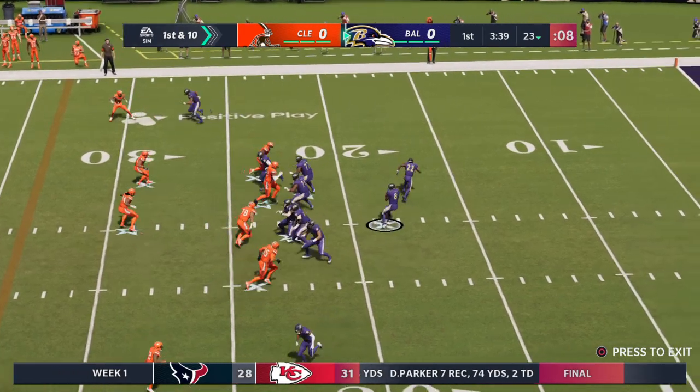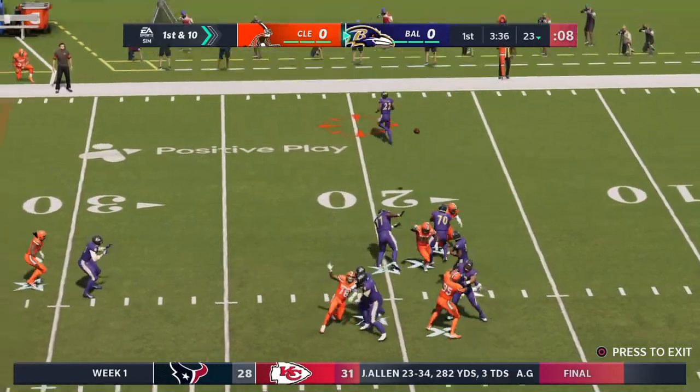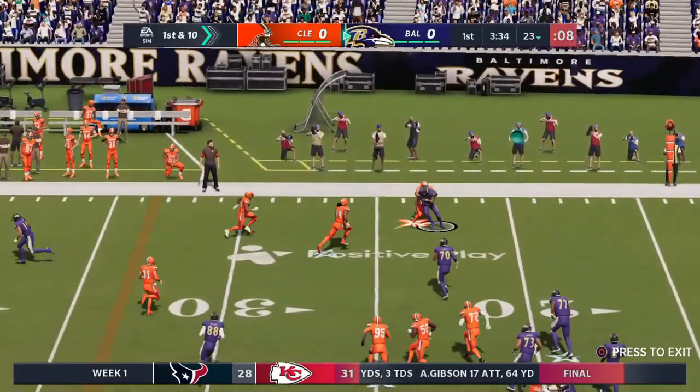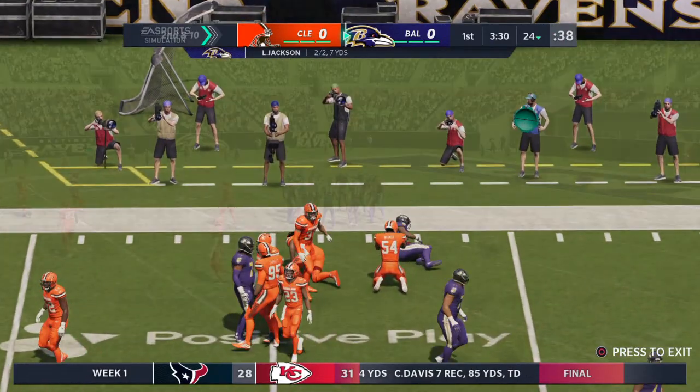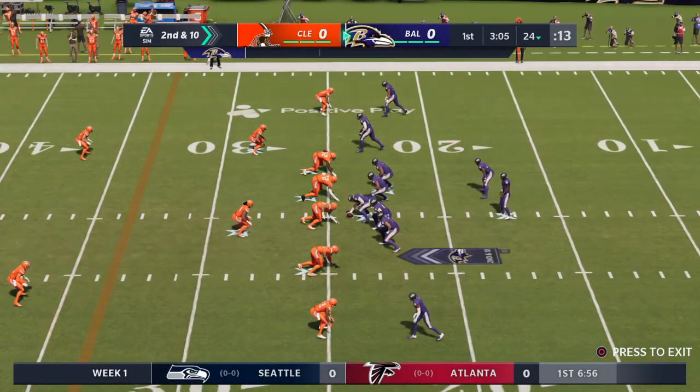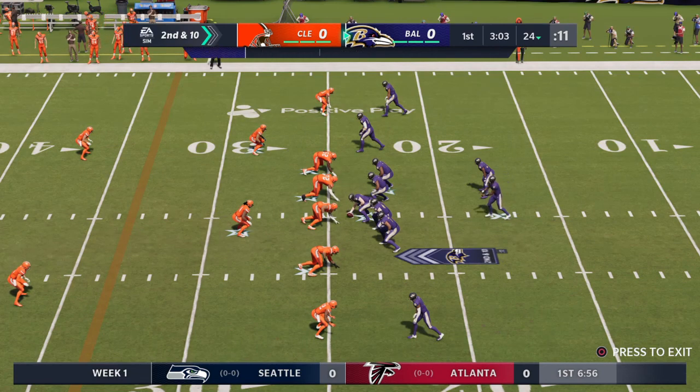First and 10 at the 23-yard line. From the gun, it's Jackson. He's going to find his running back. It's complete. Not able to go anywhere that time. Second down. Complete to Royce Freeman. No gain on the play.